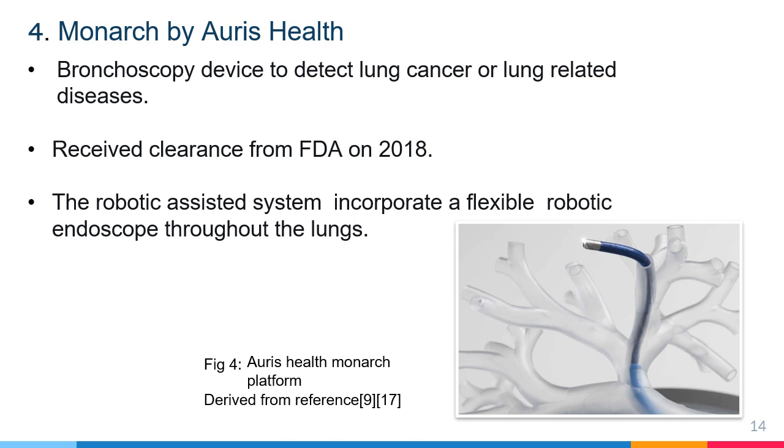And Monarch reduces the complexity of gaining high-quality access and aids stone clearance efficiency through simultaneous fragmentation and suctioning of stones with robotic assistance. And with this platform, many urologists may be willing to expand their practice to include percutaneous access and PCNL procedures, thereby increasing patients' access to more effective treatment closer to home.